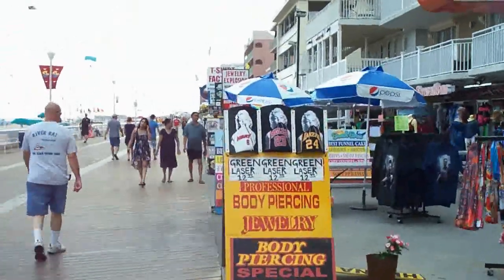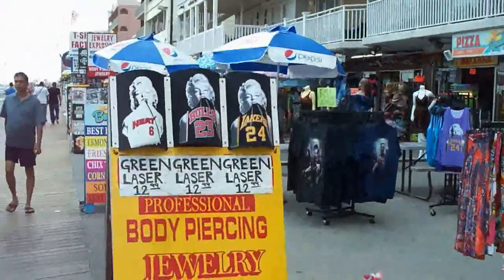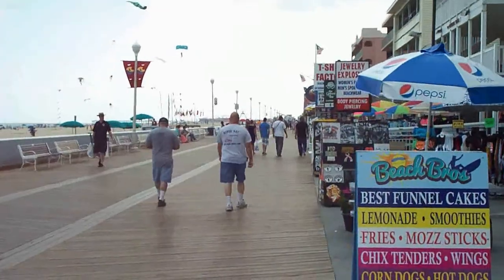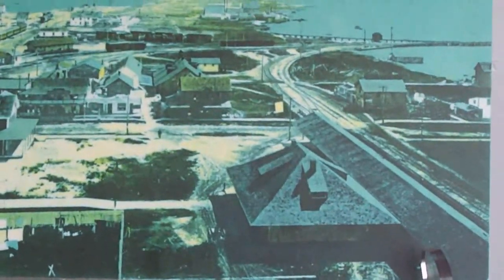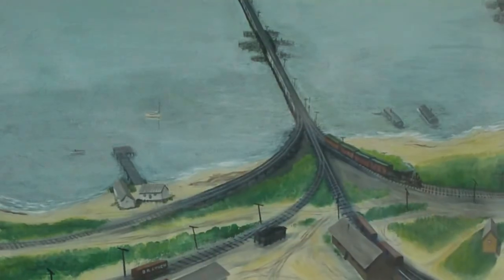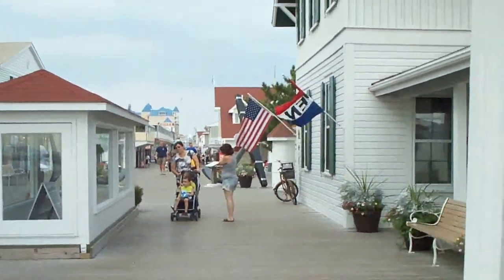And back south on the boardwalk. And again, more proof this was a railroad town. Check that out. People used to come here to railfan. Now people come here to suntan. What a difference.